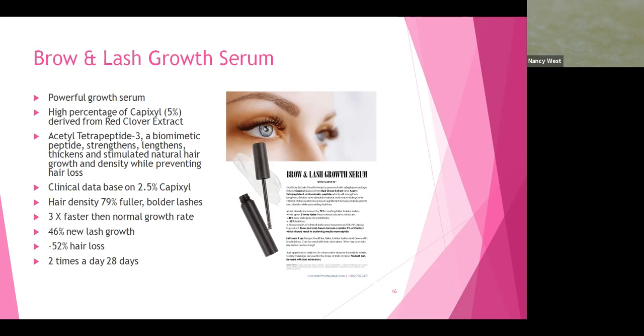So this is great, especially for the client maturing in age. We're all wanting to know what happened to those hairs on the end of our brows, right? So this would be a great product for you to start with any of your clients. And the other thing you see right there is that when using this product, there was a 52% reduction in hair loss. This is a really exciting product that's coming out to you, and I'm just so thrilled to be able to introduce it to you.